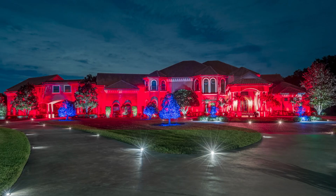As you're choosing your outdoor lighting system, you want to take all the factors into consideration, and this is a major one. Do you want to celebrate 4th of July with your house or your backyard turning red, white, and blue? Do you want to celebrate your team in the Super Bowl? All of these things are fully capable and now available to really every home on the market.